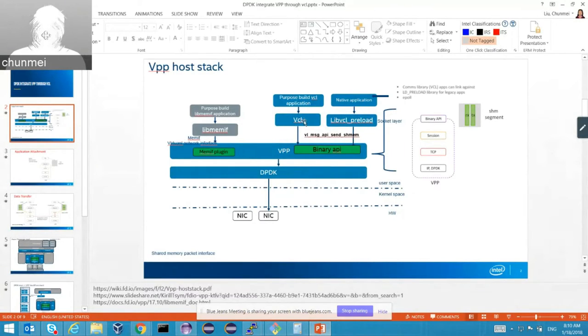The application using VCL has two modes. One is just to use the preload mode, so the application doesn't need to be modified. It's a native application, so just use the LD_PRELOAD method to preload the VCL library. Then the library will hook the socket layer. When you call the POSIX socket, it will go to this VCL preload library, and this library will use shared memory to talk with the VPP binary API. The right side is the VPP software stack. The binary API will call the session API, and then the TCP API goes to the DPDK.